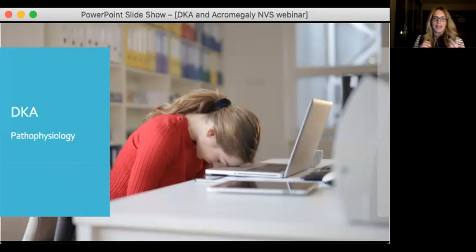But as I was writing the talk, I realized that to really manage this disease, there are some aspects of pathophysiology that are really quite important to understand. So I understand if this picture summarizes your mindset right now when I talk about pathophysiology, but I've tried to keep the pathophys simple and have only really gone into aspects which are super important for management.